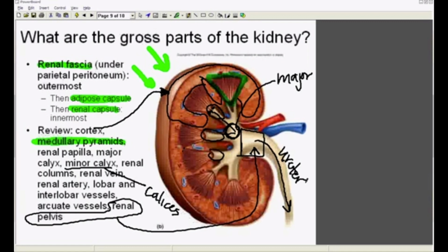Additionally, on this slide, there is a term called renal column. A renal column is simply the tissue in between two renal pyramids. So it's this stuff in here, a renal column between the renal pyramids. The renal column is made up of cortex tissue. Then there are all of these different types of blood vessels that we're going to learn about in more detail in just a minute. But they do include an incoming renal artery and an outgoing renal vein. In a minute we'll get to another slide where I can talk about the lobar, interlobar, and arcuate vessels.